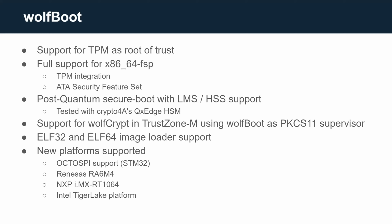wolfBoot offers a simplified measured boot implementation, a way to record and track the state of the system boot process using a TPM, or trusted platform module. This record is tamper-proofed by special registers in the TPM called platform configuration registers. Then the firmware application, RTOS or rich OS, such as Linux, can access that log of information by reading the PCRs of the TPM.